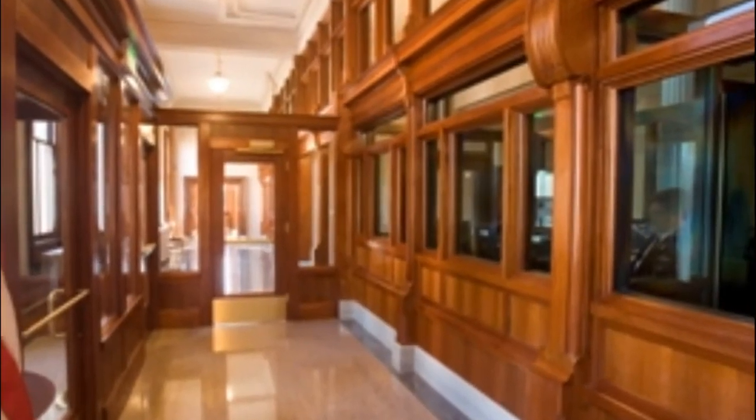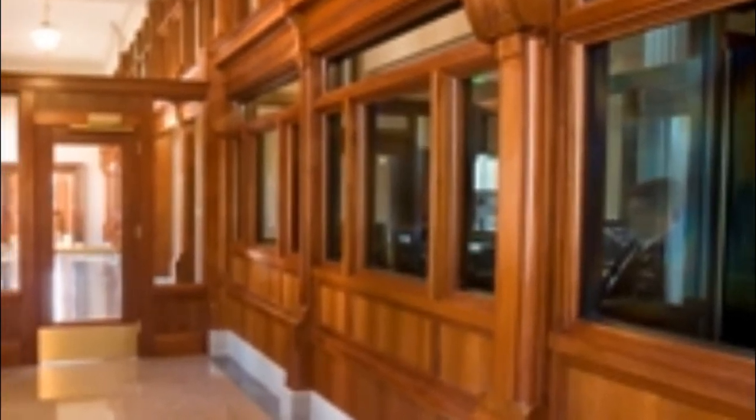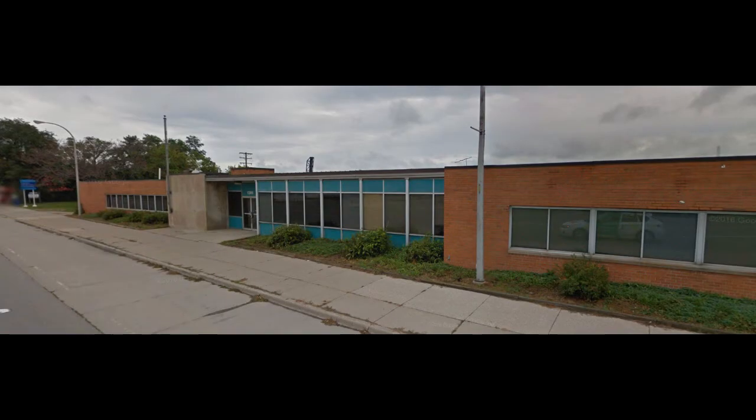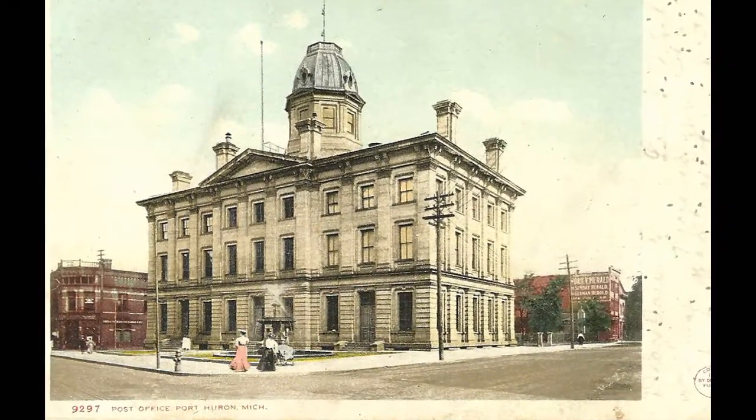In 1959 to 1960, the post office vacated the building, and at a cost of $250,000, the first floor was renovated to house the Social Security Administration. It then moved to Military Street and was located in this building here. And with this move came a new name. It became the Port Huron Federal Building.